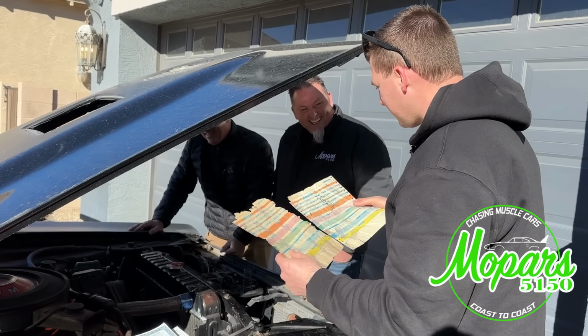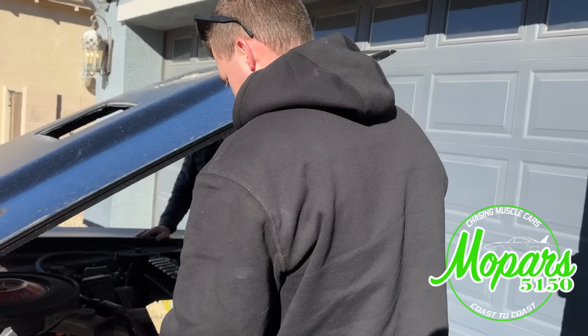Yeah, C16 bucket seats console. This is killer. Then maybe I can trade you for 160. Yeah, there you go.